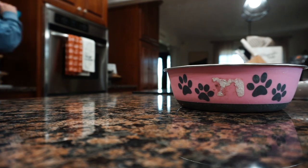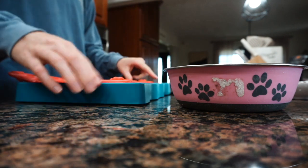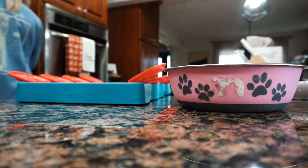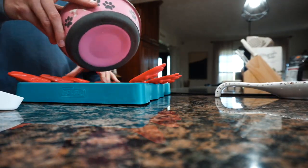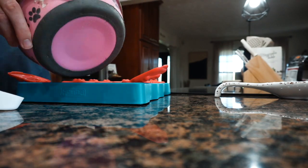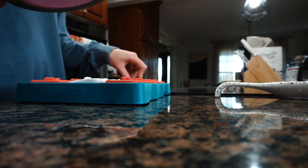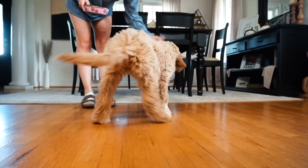So for Ellie's dinner tonight, I decided to break it up into two parts. First, I am taking her little puzzle that I have right here. I recommend using puzzles for your dog. They are great mental stimulation. I'll link the one we are using down below. I am putting half of her food in this little puzzle for her to work on and figure out. She really enjoys these, and like I said, they really work her mind.